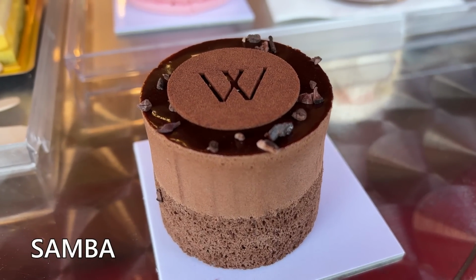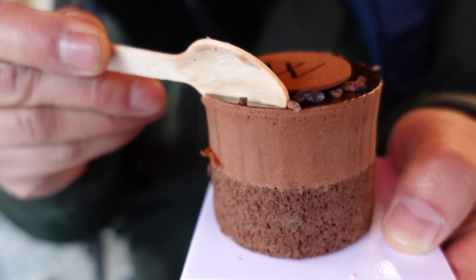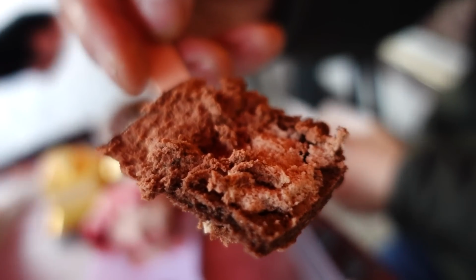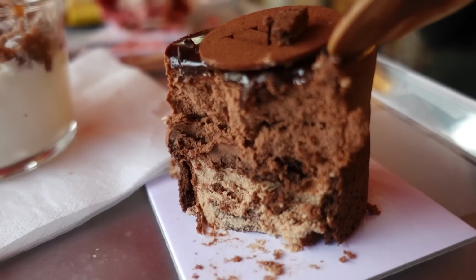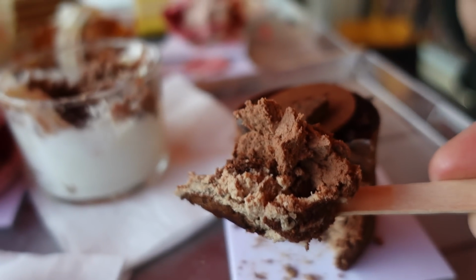This is called Samba. It's a chocolate mousse cake and biscuit. I love chocolate. I already know the texture is good. You already know how good it is. My face was talking. Really good. And not only chocolate, can't say anything more. It's really, really good complexity, the chocolate, and the sweetness level, perfect.